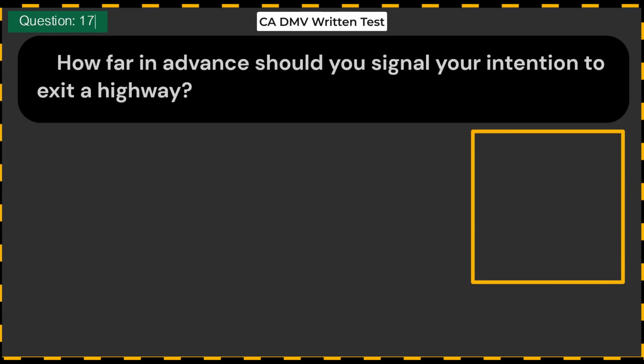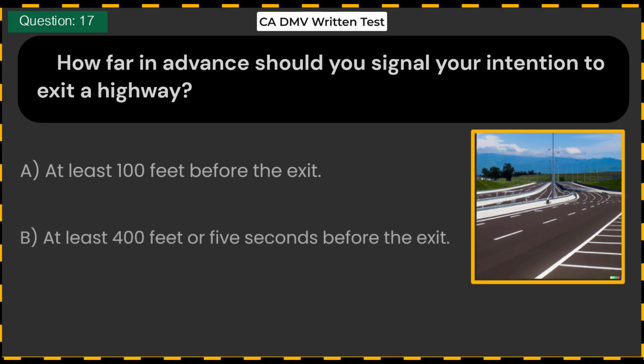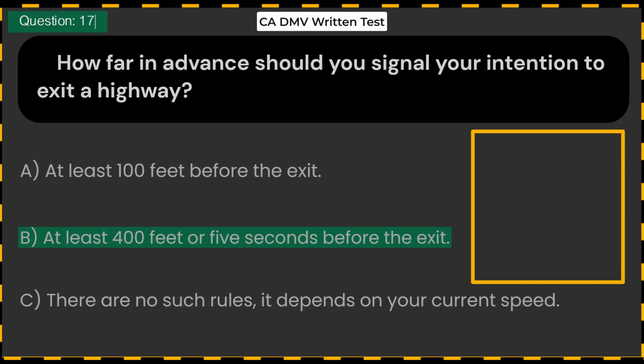How far in advance should you signal your intention to exit a highway? A, at least 100 feet before the exit. B, at least 400 feet or 5 seconds before the exit. C, there are no such rules, it depends on your current speed. Answer, B, at least 400 feet or 5 seconds before the exit.